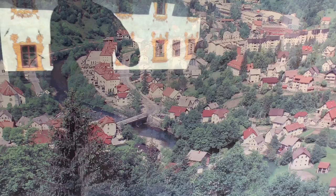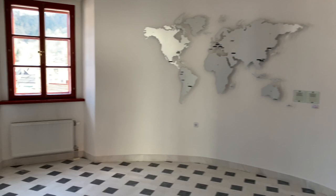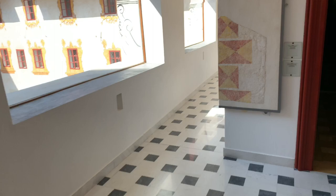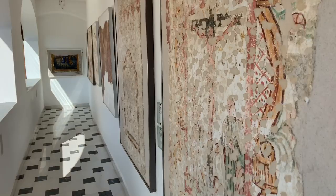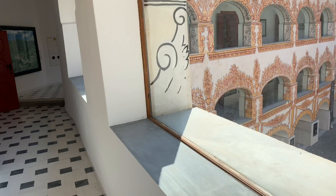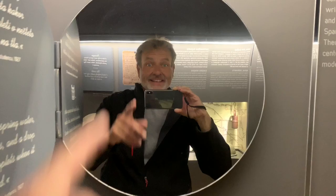Town looks like. I guess you can't see it with the glare, but pretty amazing. I love the outside of this, or the inside courtyard, the outside. Stairs or something. Oh, maybe. Aha. That's not a window, is it? Okay. Who found Mercury? He did. Okay.